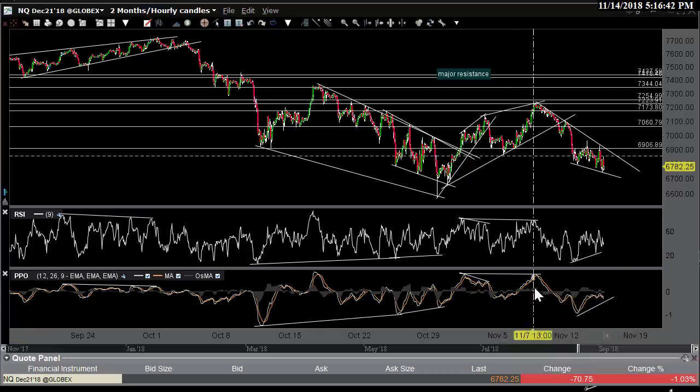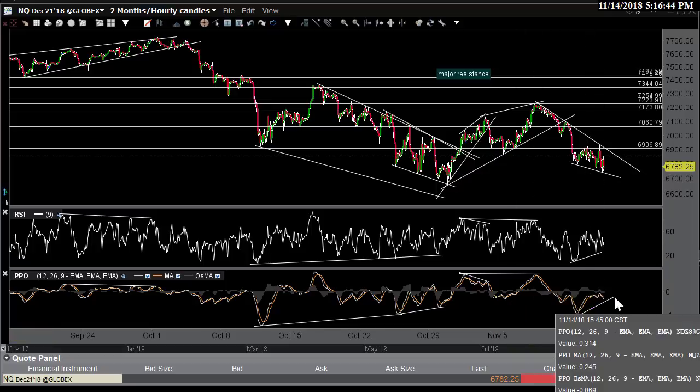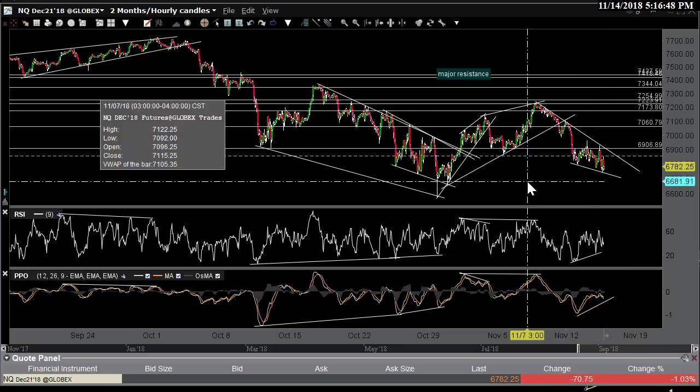I want to point out that although these divergences haven't played out yet, two things. And this is also what I said to that. The primary trend right now, or at least the near-term trend, is bearish. Therefore, this market is on, and today showed us that it's in a sell the rips mode.